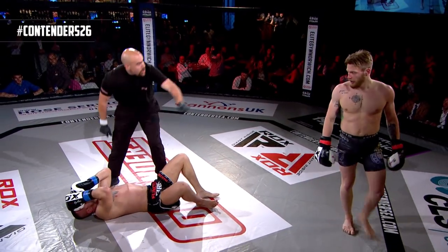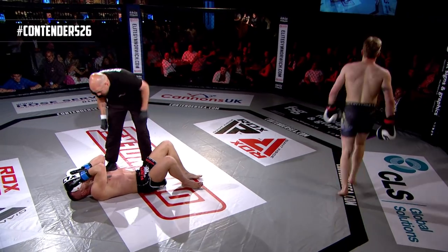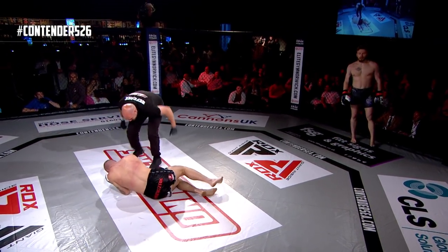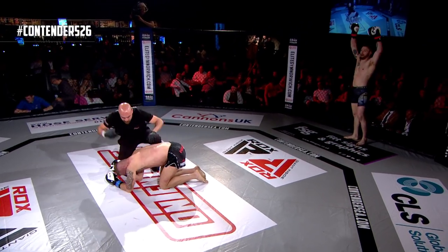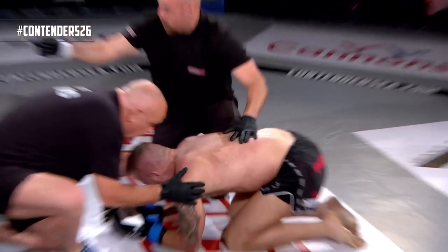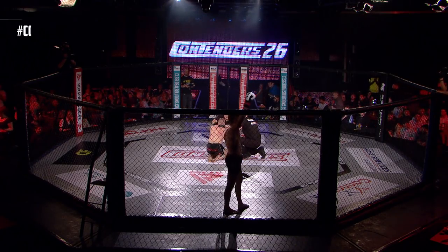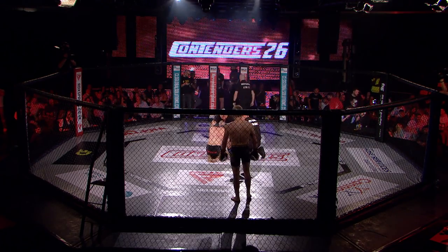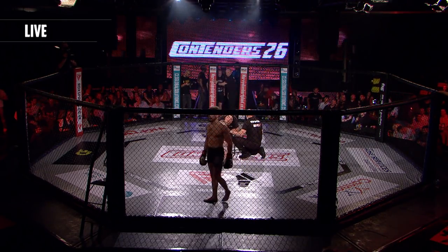A spinning back kick there from Watson. We said he was flashy. And he landed an absolute beauty of a spinning kick to the face of Panczak. And this is what we love. This fight is over. Sean Watson with a highlight reel knockout, Dean. A bag of tricks, we said he was. And he pulled something special out of his bag with that spinning kick to separate Piotr Panczak from his senses.